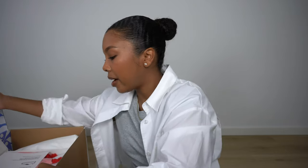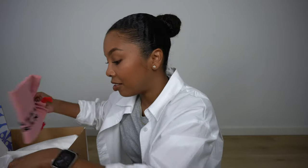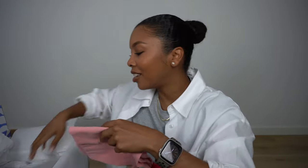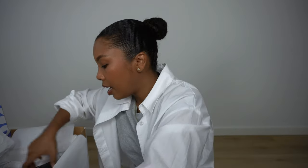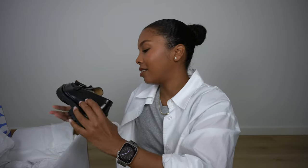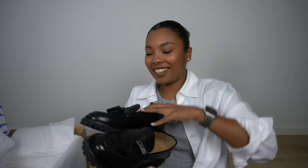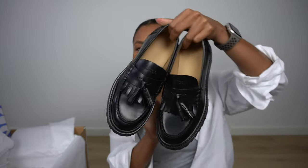All right, this next package is from 24s.com, and it's another loafer, because I told you guys I'm not giving up. And this one is from Isabel Marant. So you get it with this dust bag. And okay. Let's see. Okay. I'm not convinced right away. You can see in my face. That's why I love doing these videos, because you can see my reaction right away. I can't camouflage it.